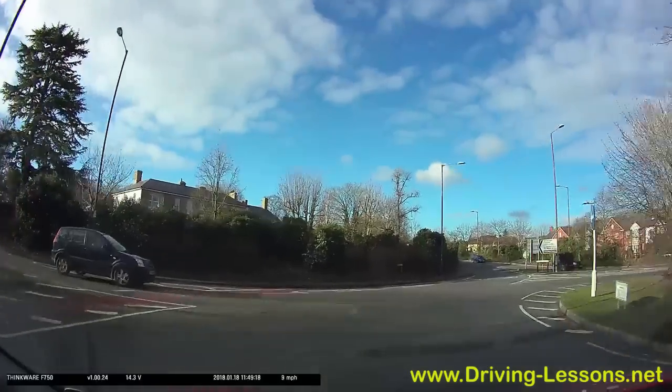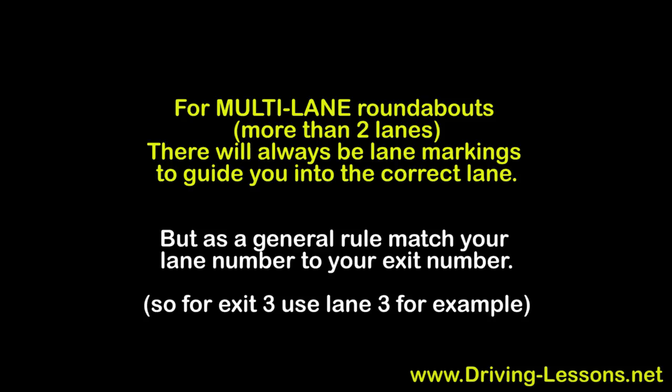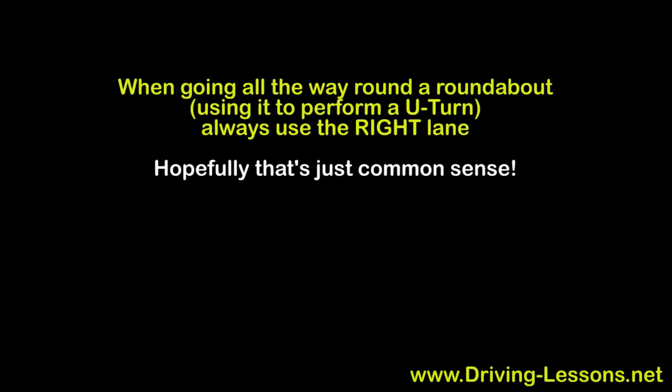These rules will cover 95% of two-lane roundabouts, but there'll always be odd exceptions due to local conditions. For multi-lane roundabouts with more than two lanes, there will always be lane markings to guide you into the correct lane. But as a general rule, match your lane number to your exit number. If you're going to go all the way around a roundabout, in other words, using it to perform a U-turn, then you always need to use the right lane. Hopefully that's obvious.